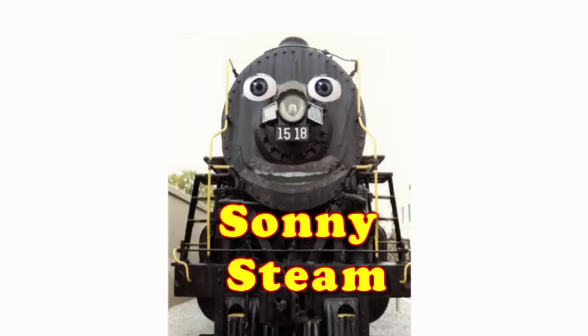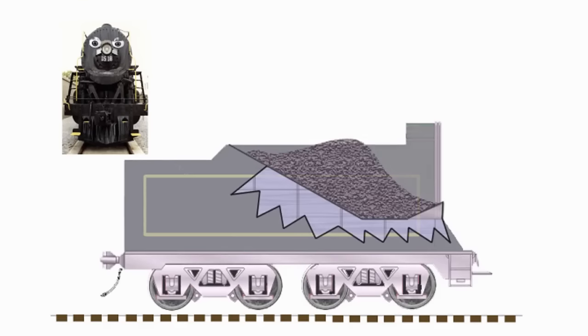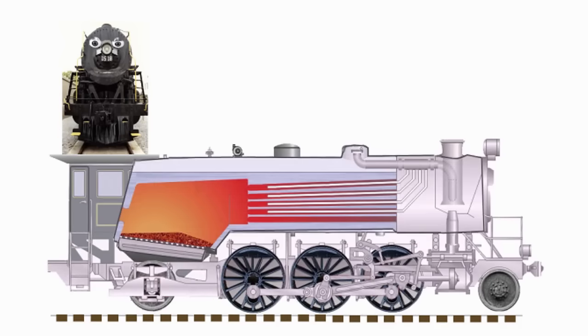I bet you're wondering just what makes me tick. How does a steam locomotive work? Let me show you. Behind this steam engine is the tender, which holds the coal and water needed for the engine. There are two people in the cab of the engine, the engineer and the fireman. While the engineer makes sure everything is running right, the fireman shovels coal into the firebox in the back of the locomotive. The smoke from the burning coal goes out the smokestack, and the heat from the coal boils water in a big tank in the engine called the boiler, just like a tea kettle.